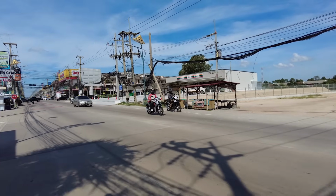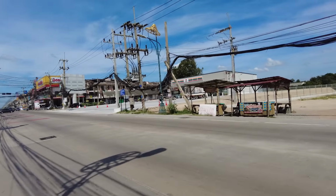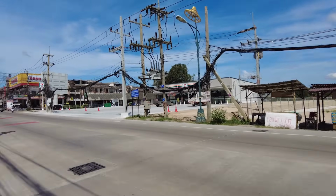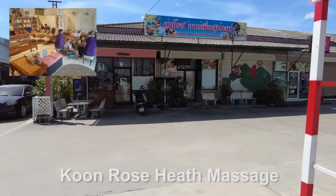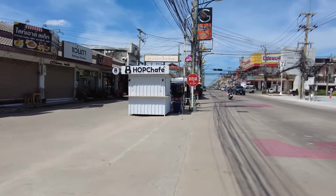And there you go, over there. Now this area on the corner, this used to be food vendors. Now as you can see, it's a massive new 7-Eleven. Huge area that. And in there, Rose, lovely lady, got about 15 masseuses, and you get a decent massage in there, and it's not one of those ones, it's a proper one.